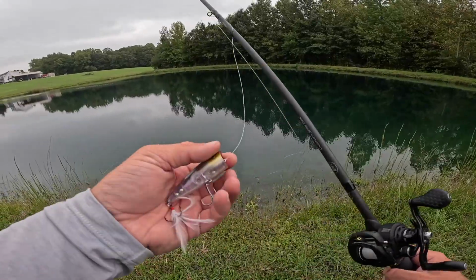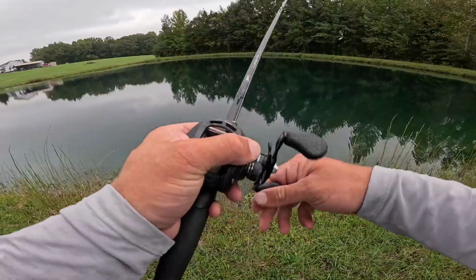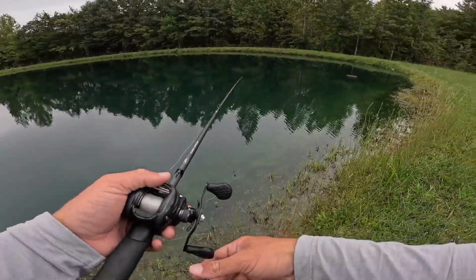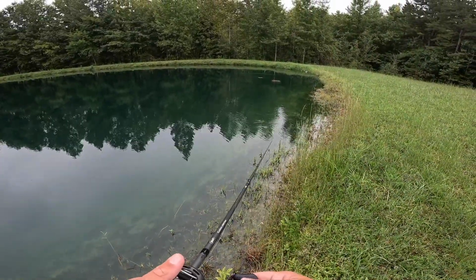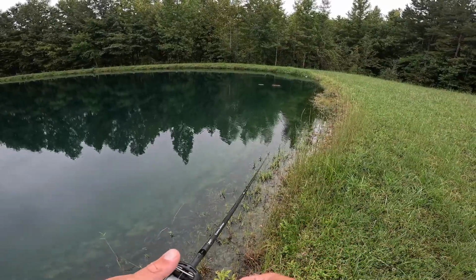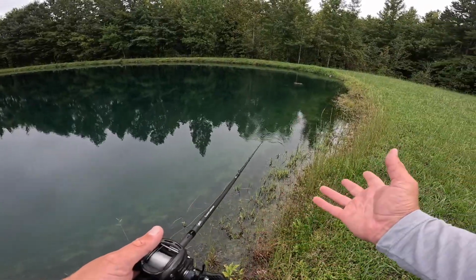Maybe get a topwater bite. I'm not sure exactly what color this is, but it's more of a translucent, which should be perfect for this pond. This is a Strike King popper right here. This is just a regular old size. And we're going to try it and see if we can get bit. I don't know if we will get bit at all on this thing, but I figured I would at least try it. Since there's no grass, we'll just see if we can get a bite on it.